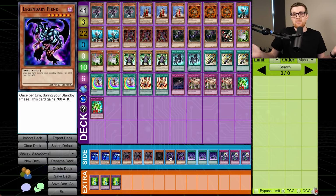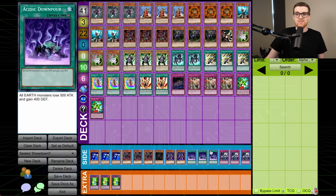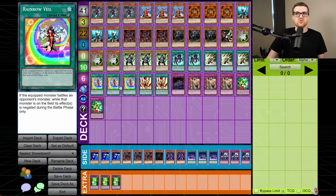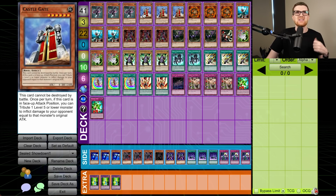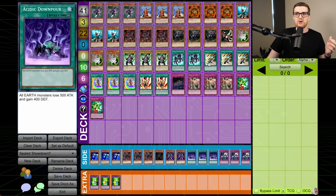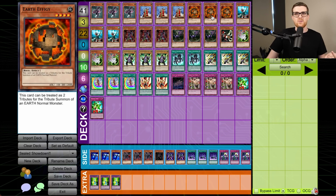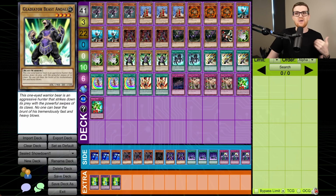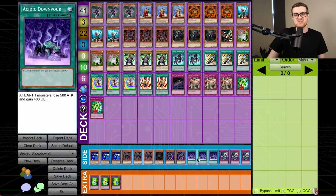Honestly, I'm probably not going to play it, but I didn't have anything else to side deck, so it's in here. 3 Acidic Downpour. This card is sick because it actually puts Castlegate to 2,800, so if there is some like Rainbow Veil shenanigans, it can actually withstand hits from a couple monsters, as a matter of fact. It can still be destroyed by the same things, but regardless, it's still hilarious. Also puts Earth Effigy to 24 and will reduce our Black Veloci and our Andal down to 14 and 15 respectively. So maybe matters, but just a very funny card.